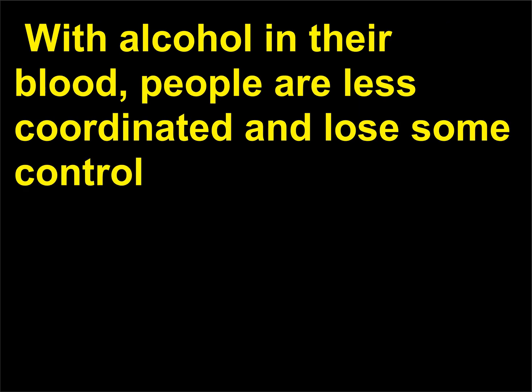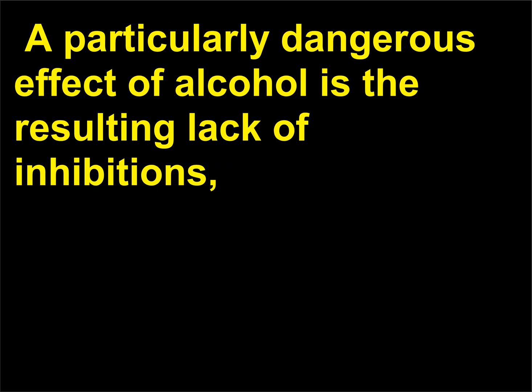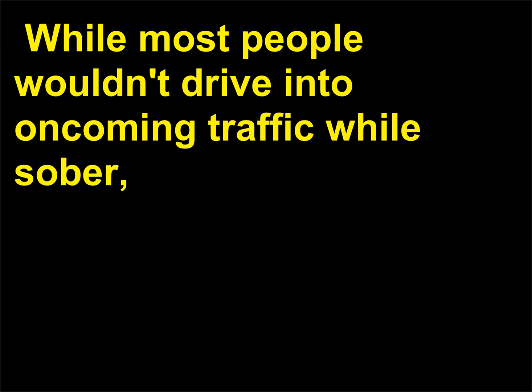With alcohol in their blood, people are less coordinated and lose some control over their muscles. Many drunk people have trouble walking without staggering. A particularly dangerous effect of alcohol is the resulting lack of inhibitions, or inner restrictions over behavior. While most people wouldn't drive into oncoming traffic while sober, it might seem like a fun thing to do when drunk.